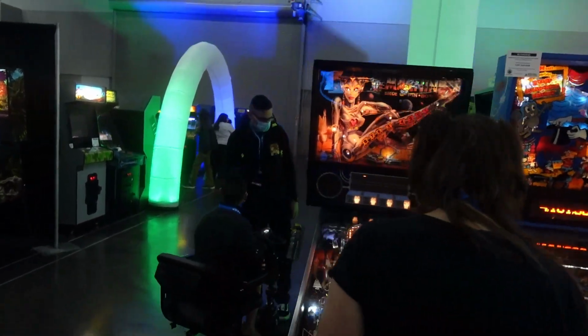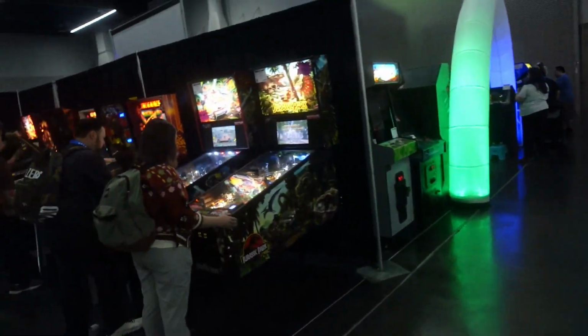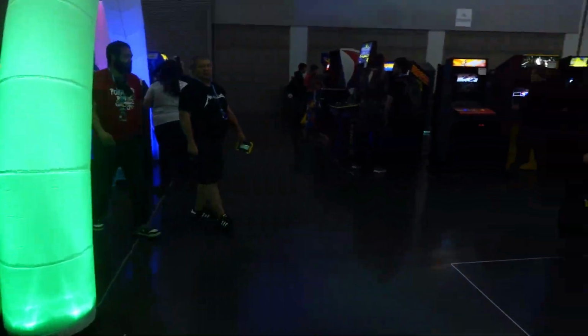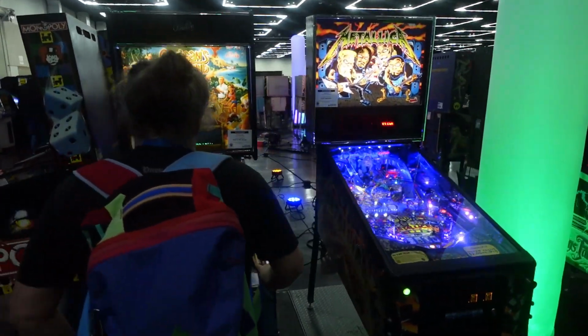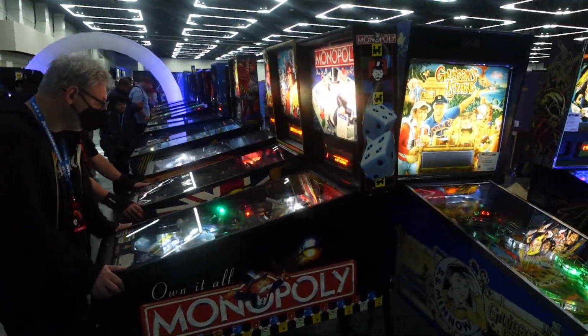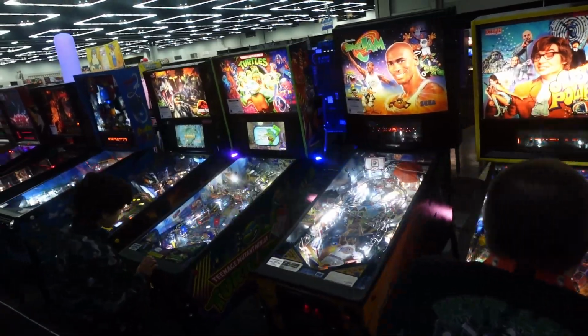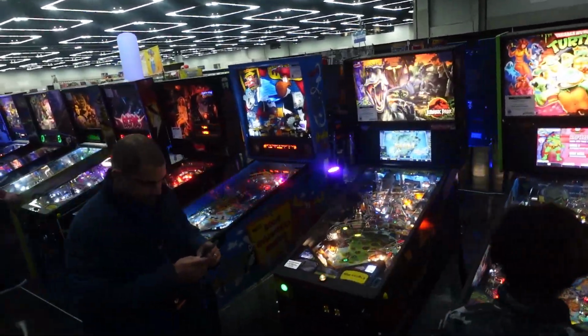Of course, these were all set to free play, so you could just play all weekend if you want. It'd be a pretty good deal. Even if you weren't buying anything, just come and play arcade, play pinball, soak in the atmosphere, and enjoy your time at Portland Retro Gaming Expo.